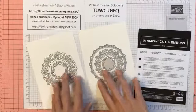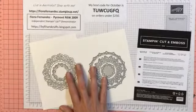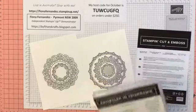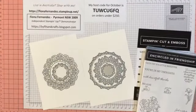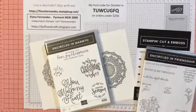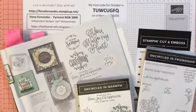Okay, so these are these dies, these Encircled in Beauty dies. And in the annual catalogue, they go with this one, the Encircled in Friendship. Let's find it for you in the catalogue. But the other thing is they coordinate with the one in the mini. This one's in the mini. On page, I just shut the book when I dropped it. Page 23. So that's how they've used it here.